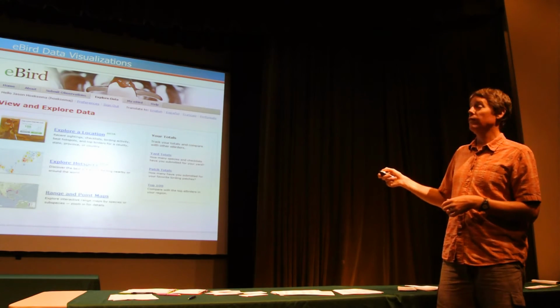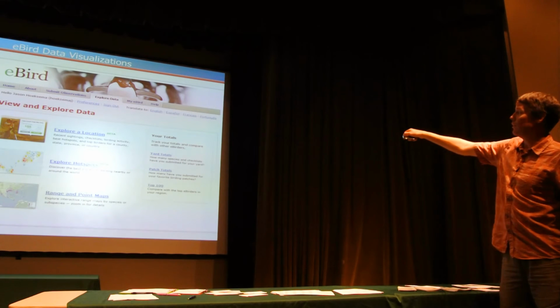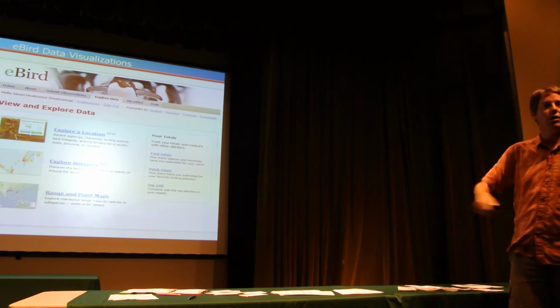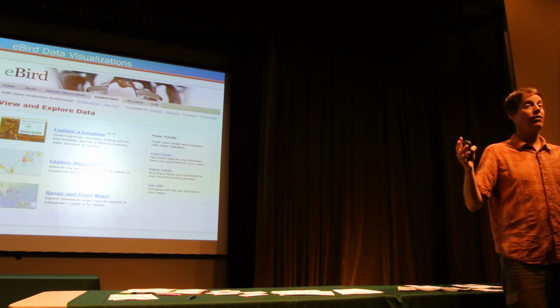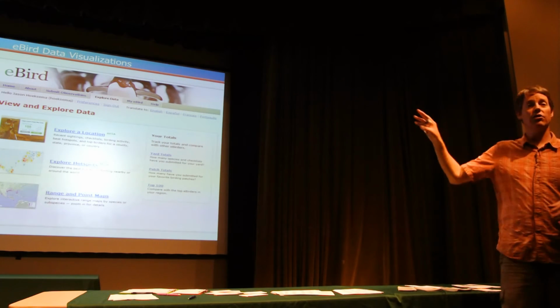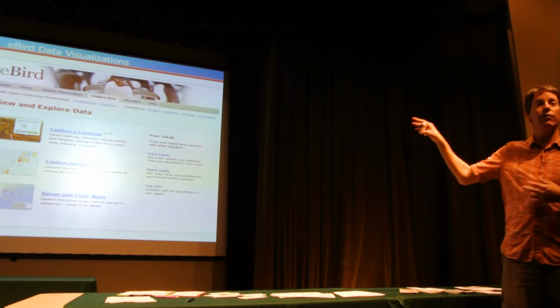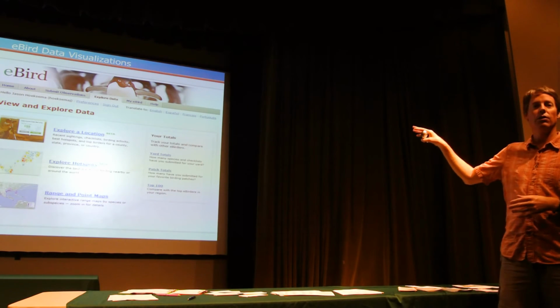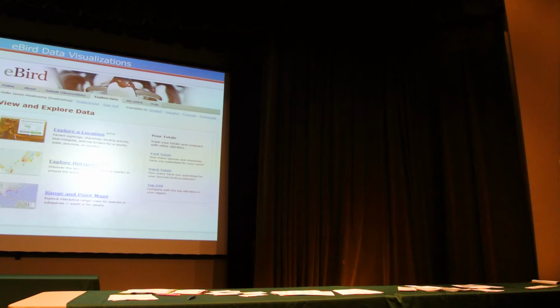And okay, then finally, if you click on Explore Data right here, there are all sorts of ways that you can visualize all the data that are in eBird. And this is terribly useful as well. This isn't just your data that you've put into eBird, this is everyone's data that's ever been put into eBird and validated, and it's available for you to look at. One thing you can do is range maps and point maps.